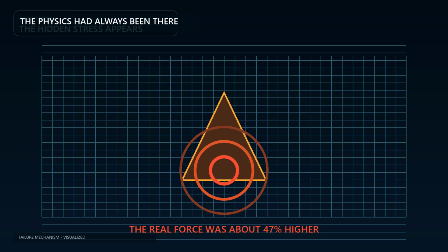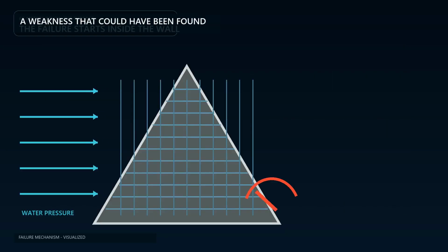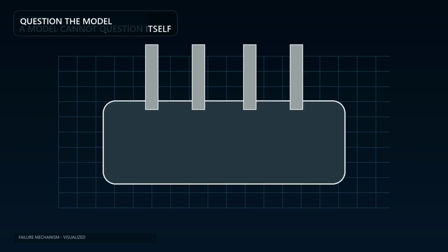That is what makes this disaster so important. The platform was not destroyed by some strange force nobody understood. It was destroyed by a weakness that could have been found. The warning was hidden inside the calculations, but nobody saw it, or maybe nobody questioned the model hard enough.